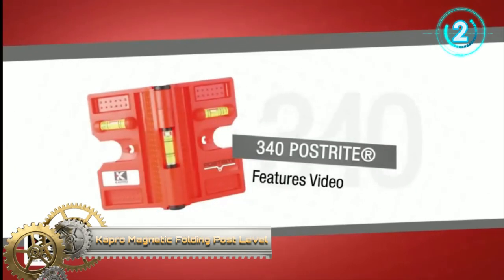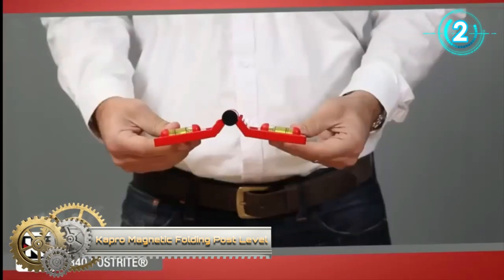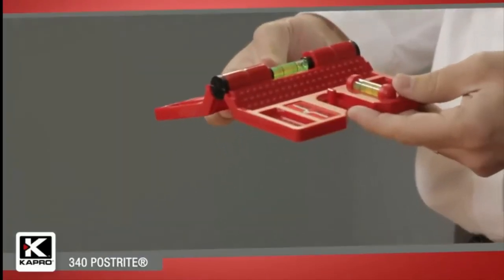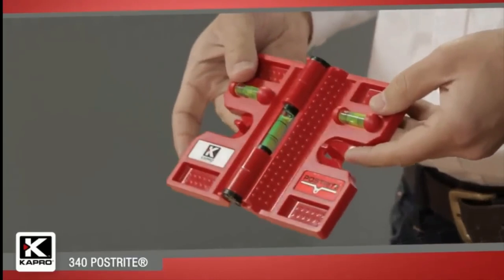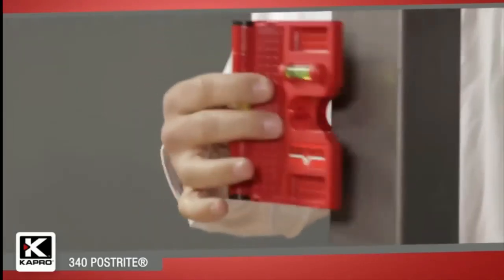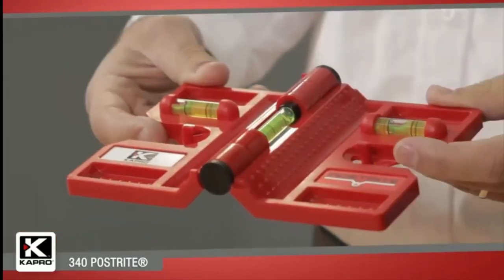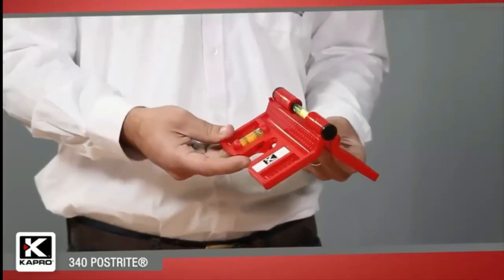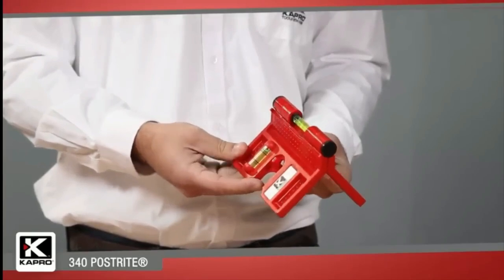340 Post-Rite, Kapro's unique and patented folding post level. The innovative design lets you fold the 340 closed or open it flat for easy storage and ensures a perfect fit on any post or pipe. The 340 has an integrated click lock mechanism, which locks the level's fold in place every 15 degrees.